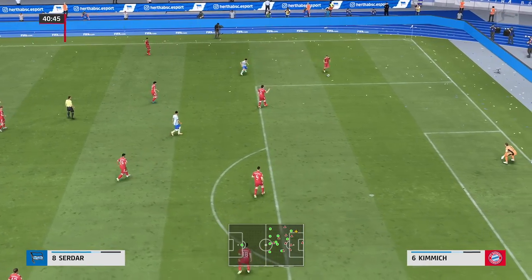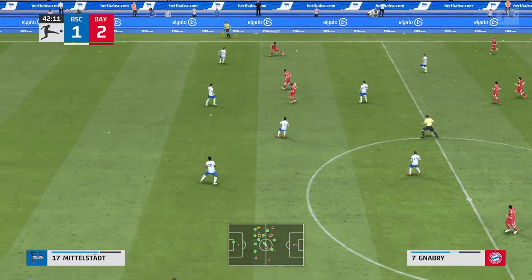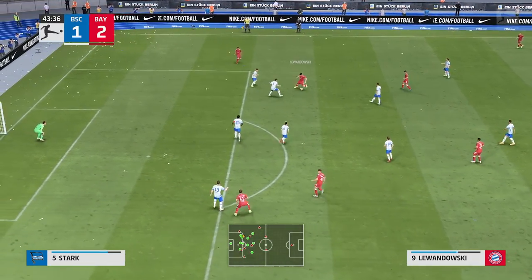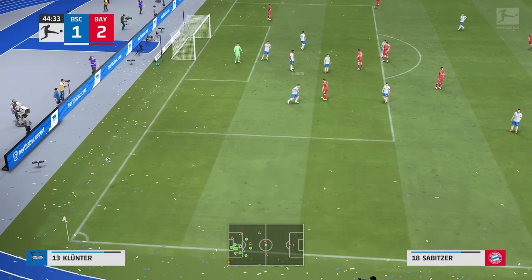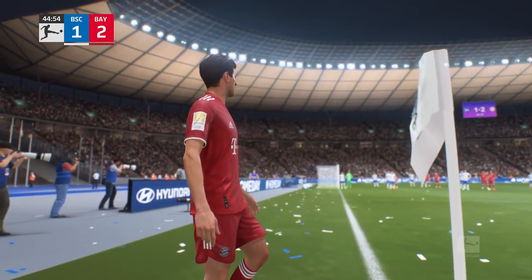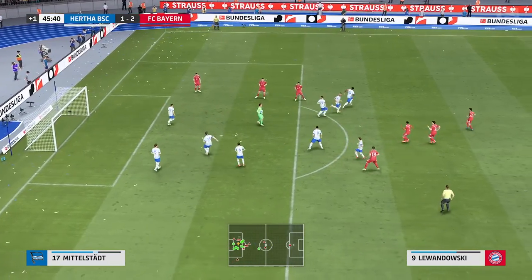And he did well to cut it out. Thomas Müller. Gnabry with it. In a position from which they could potentially do a bit of damage here. Lewandowski. And a good looking pass. Determined block. And a corner, and a chance for Bayern to make it look even better. And now the delivery, just far too close to the goalkeeper.